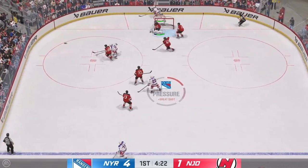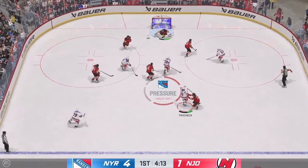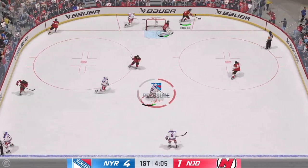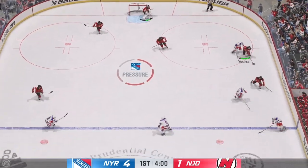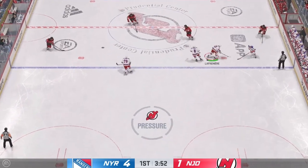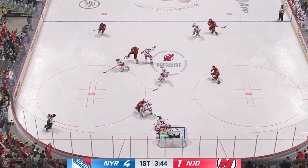Here's a shot. Shuts him down. Taken along the wall by Trocheck. Hammers one, and he gets just enough of it to keep it out of the back of the net. Hughes works the puck in his own zone. Uses the force on that hit. Hughes is going to continue to fight through this shift, James, but there is something bothering him. He just doesn't look right.